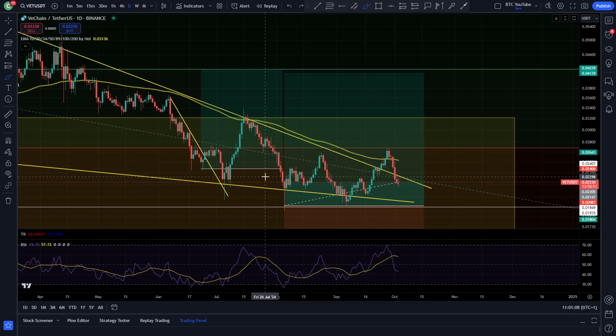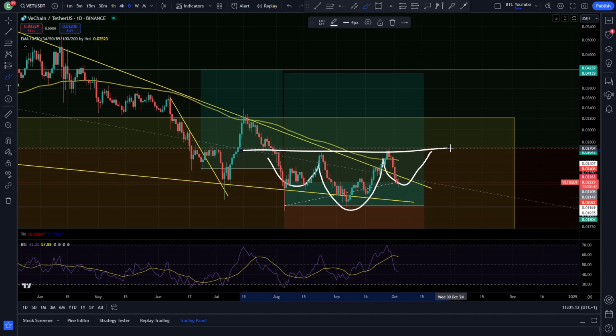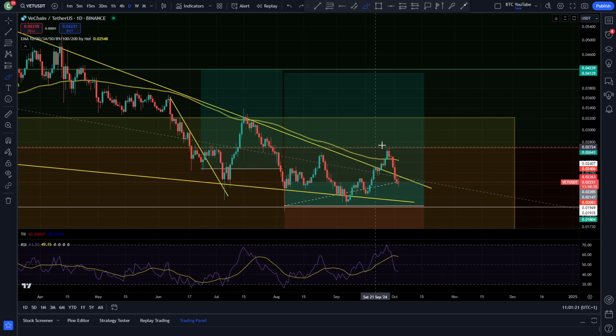We've come back down into this area, and potentially, which is something that I've been thinking about, we could be looking at an inverse head and shoulders pattern here. You can see shoulder, head, and if we can bounce in this area here, shoulder, and then obviously the neckline being that 0.23, we've already broken our resistance downtrend.